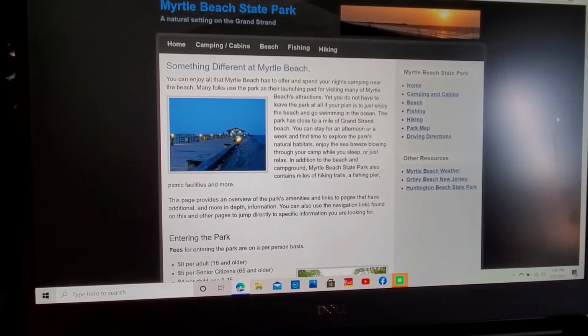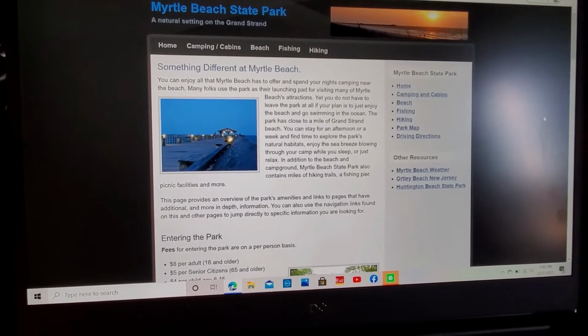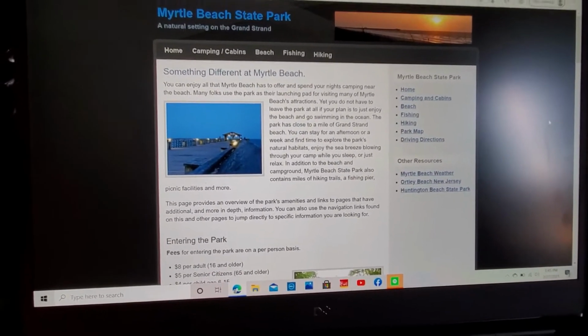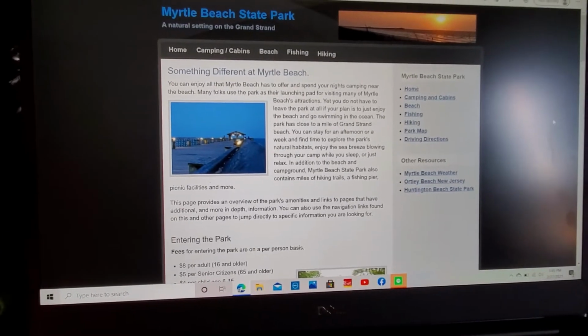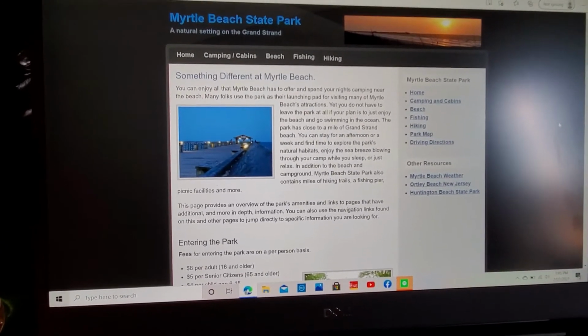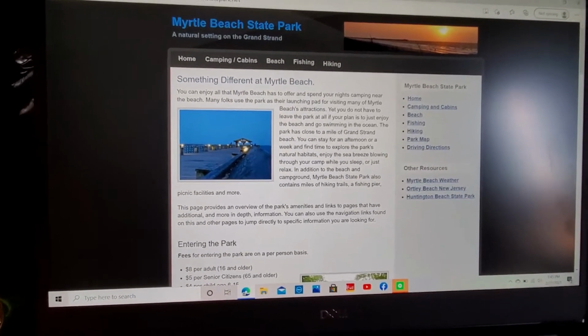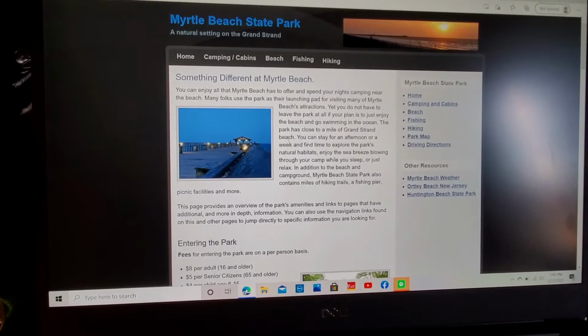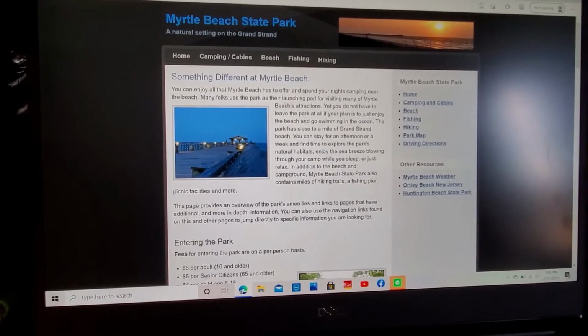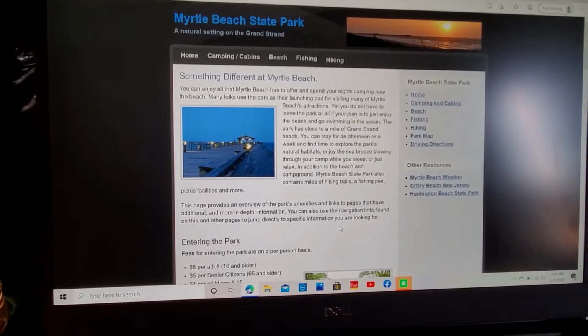Now, first thing you might want to do is find what size rigs can fit at this park. If it's like, well, we can only have 40 feet and yours is like 43 feet, then you'll have to find someone else. But if that's good, then the first thing you should probably do is read the about. So they'll tell you a lot about that park, like the beach attractions and the park amenities.